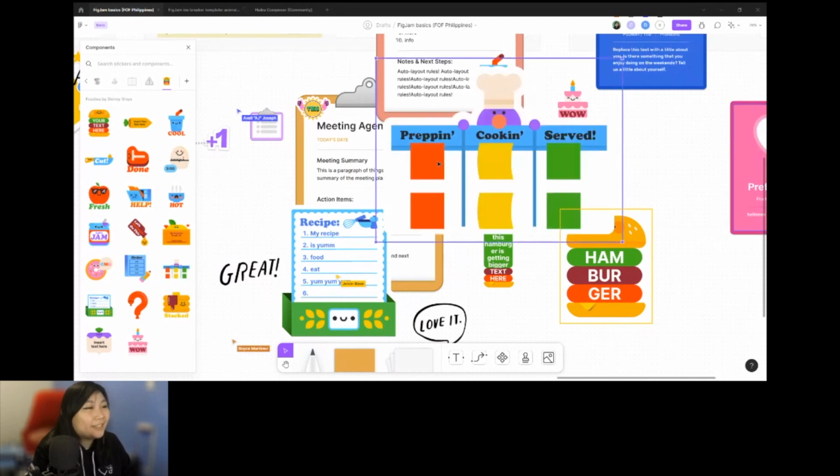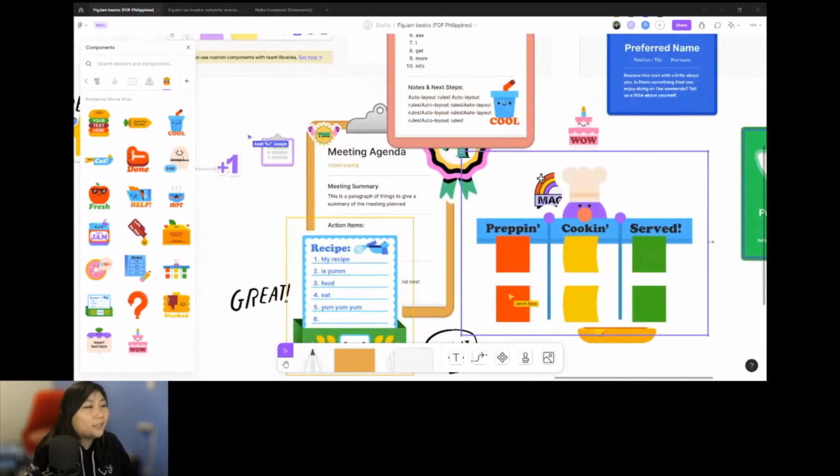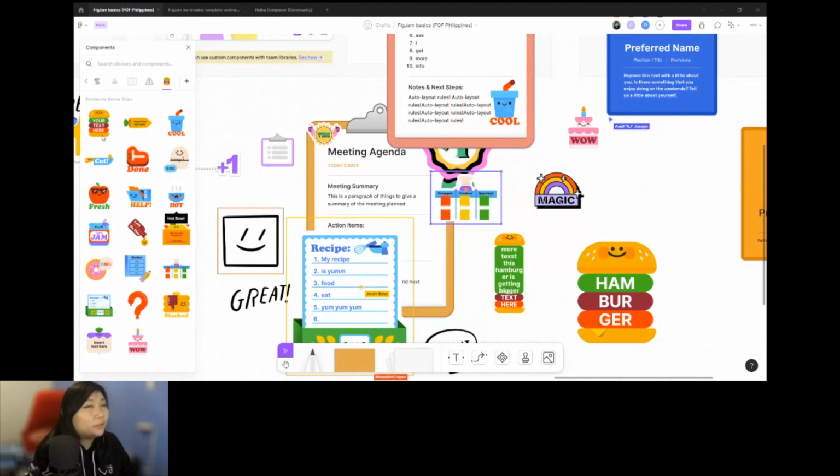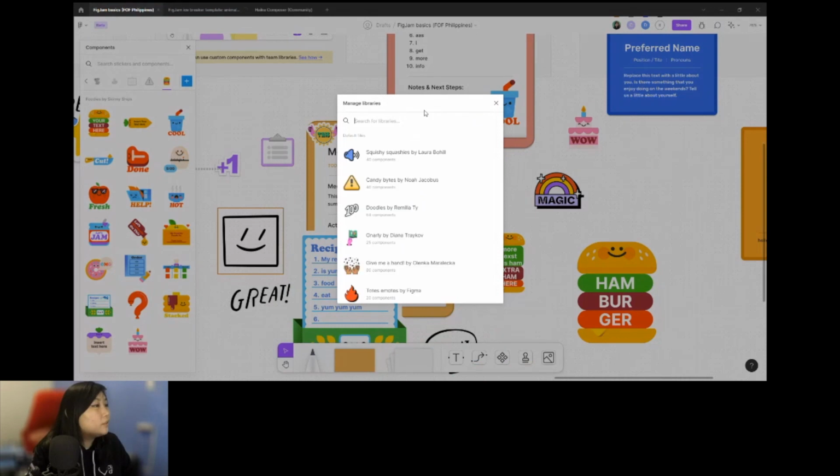So, this one, ano ba to? This can be useful for mga joke time lang, ano, if you want to play around with your Kanban boards. What are the other? Okay. Ito naman, if you click that square, that plus, you can just add more libraries to your FigJam file.